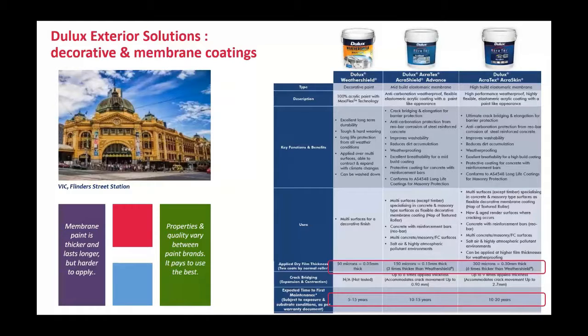Take myself on mute, and that's because, as you guys can imagine, a thicker paint you don't get as much coverage of, and that's worth noting. That's where the skill is in applying those Acra Shield and Acra Skin, is actually in making it look even, because it's a much thicker paint.